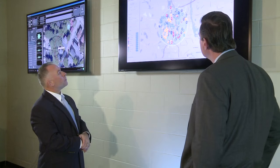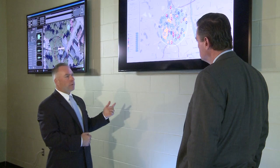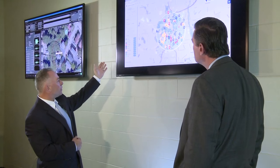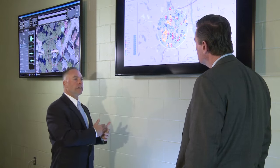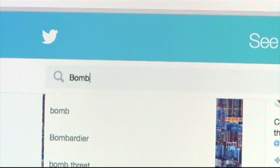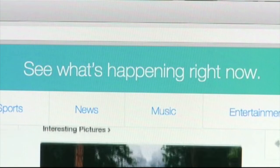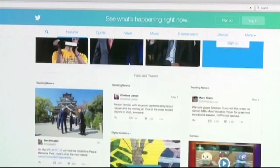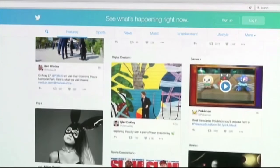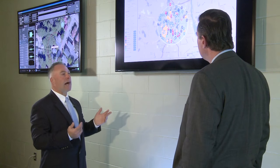Well, the other things we can do is we can put in keywords, and if anybody tweets, Facebooks, any of these, Picasa, Flickr, Instagram, they mention anything like gun, bomb, shooting, we can put those words in. It will automatically pick it up, filter it out, and we can actually read it. If anything's in a different language, it will automatically translate it. Wow. And it does it live.